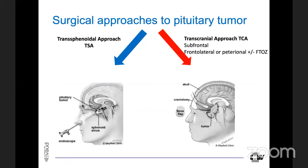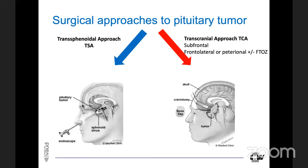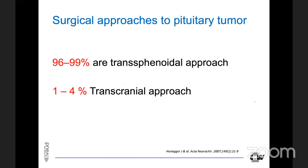Classically, we have two main options to address these tumors. The first one is the transsphenoidal approach, while the second one is represented by the transcranial approach. When you talk about the transsphenoidal approach, you can include the classical approach as well as the extended approach by the endoscope. With the transcranial approach, we include different approaches: subfrontal, frontolateral or pterional, with or without FTOZ.